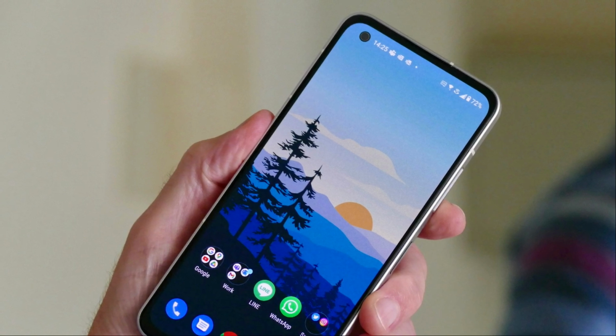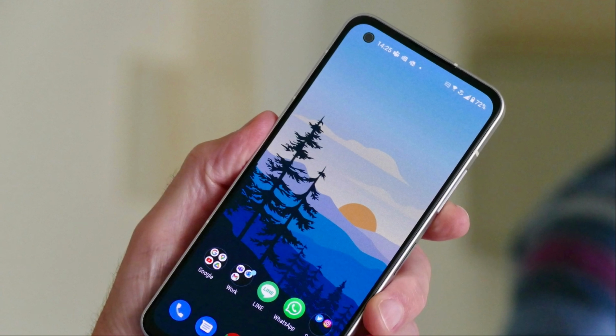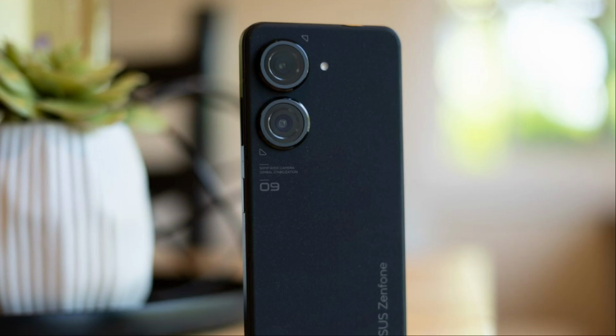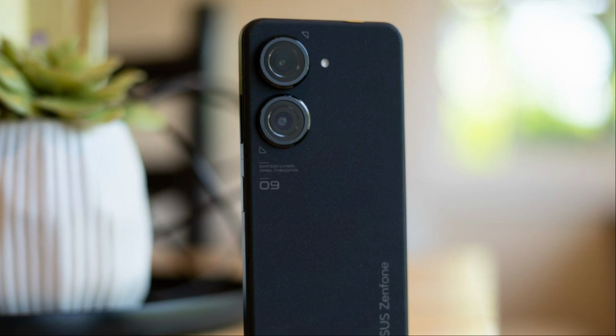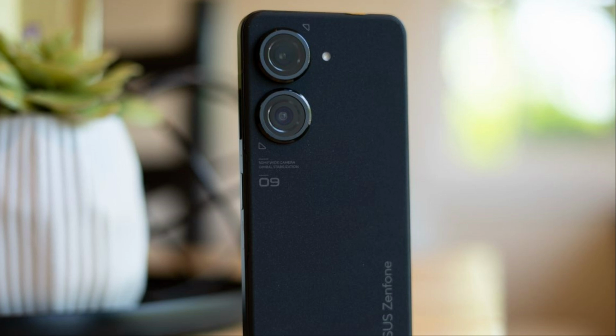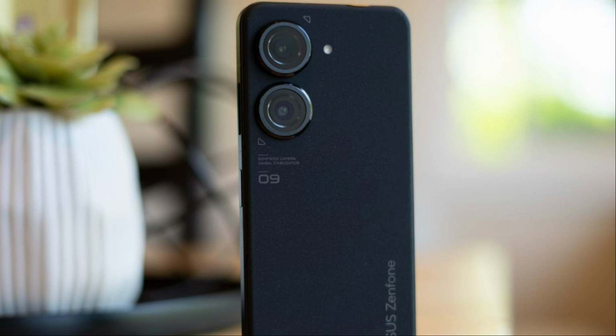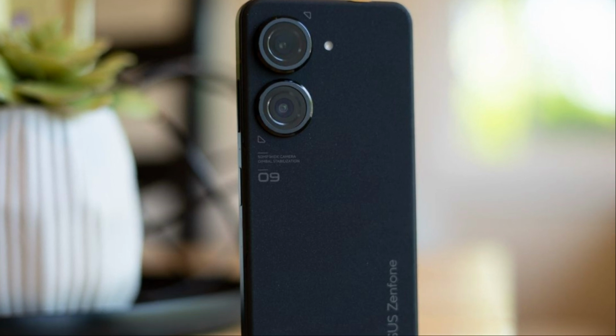It does have stereo speakers. A headphone jack is on here, which is super surprising. I was not expecting a headphone jack on a new phone coming out in 2022. It's got NFC. The fingerprint scanner, they kept it. I had the Asus Zenfone 8 as well, which I really liked. The fingerprint scanner is the same. It's side mounted and physical.